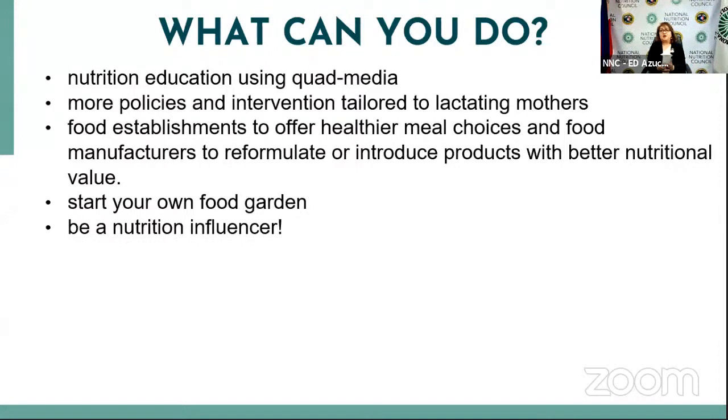Second is, we encourage stakeholders to formulate policies and develop interventions tailored to lactating mothers. Or better yet, review existing policies and interventions for pregnant and lactating women to determine areas for improvement. And third, encourage food establishments to offer healthier meals and food manufacturers to reformulate their products or introduce products with better nutritional value. And fourth, start your own food garden and engage others to start their own too. And lastly, be a nutrition influencer. Make sure to reach lactating mothers.